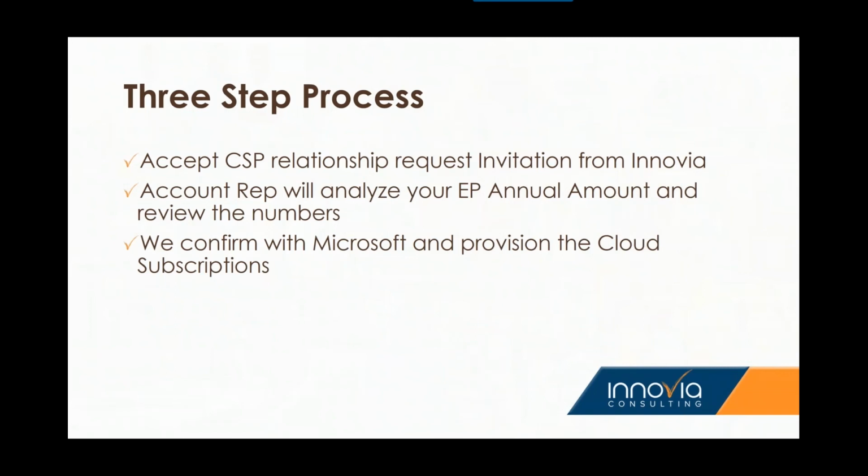Interesting question. What if my partner is not part of the CSP program? Many of them are not, and many of them are not direct CSPs with Microsoft. They go through a distribution channel. If your partner is not part of the CSP program, you can actually get this from Innovia. I don't encourage that because you definitely want to do this with your partner. But if for some reason your partner says, nope, not going to do it, you can buy this from Innovia and you can relegate it to a monthly amount. Yep. Of course, that is not going to make your partner happy.